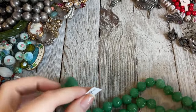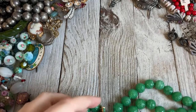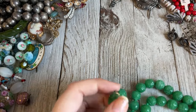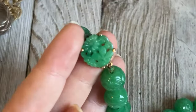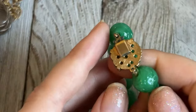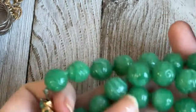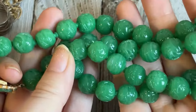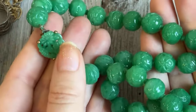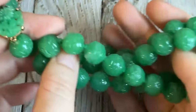They have this as peeking glass. It is not peeking glass. They always say that if it's green and it's kind of like in layers. But it's very pretty and it is glass. This is glass. And then a decently long strand of these beautiful glass beads. It's meant to look like jade.